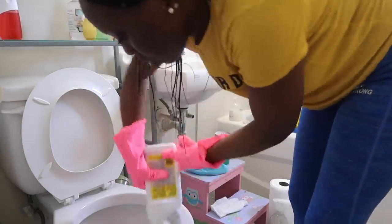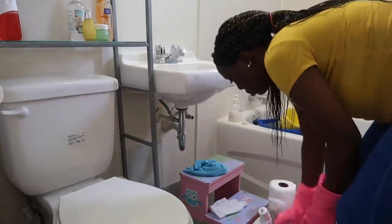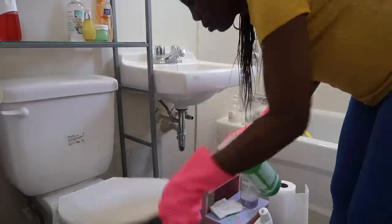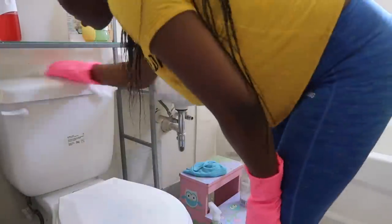Okay guys, so I am gonna be using this no name toilet cleaner along with the Comet as well. I'm gonna be using that to scrub down my toilet. I'm also using Metal disinfectant to spray around the toilet, and I'm gonna be wiping that out.